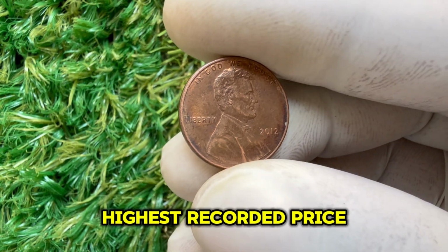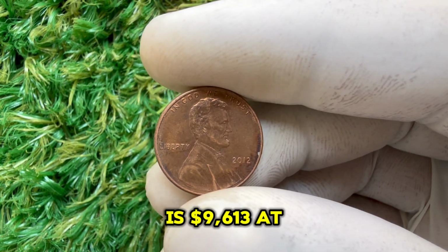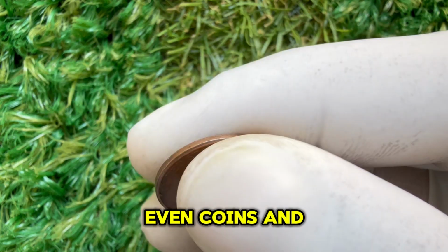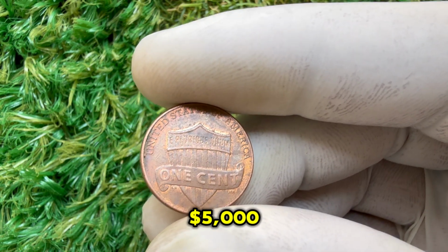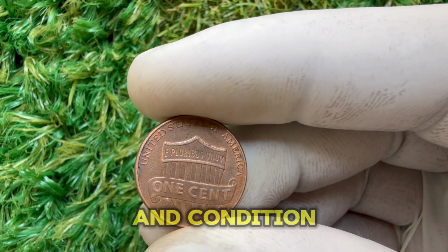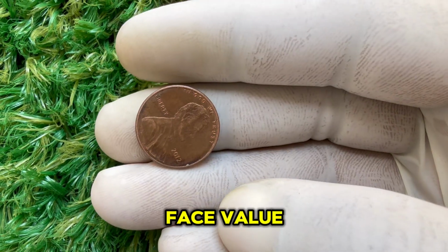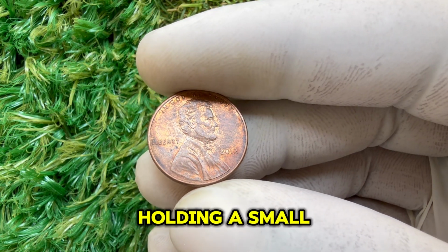The highest recorded price for a 2012 no-mint mark Lincoln penny is $9,613 at auction. However, even coins in slightly lower grades can fetch anywhere from $500 to $5,000, depending on rarity and condition. Circulated examples without errors are generally worth face value, but if you find a near-perfect specimen, you could be holding a small fortune.